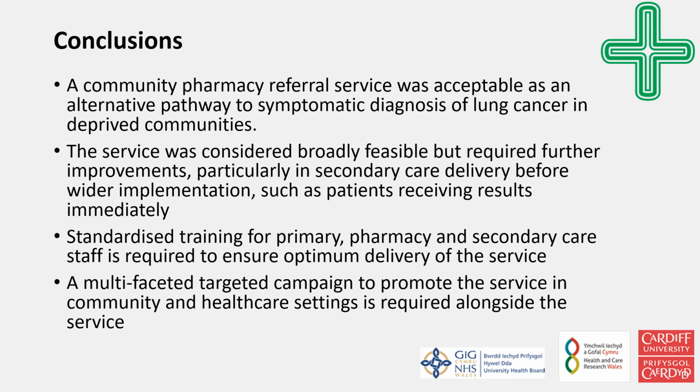Also, it was felt that standardised training for primary, pharmacy and secondary care staff is required to ensure optimum delivery of the service. And a multifaceted, targeted campaign to promote the service in the community and healthcare settings is required alongside the service in order to promote it.